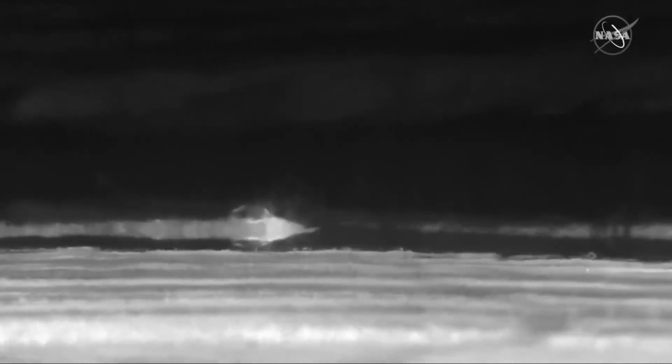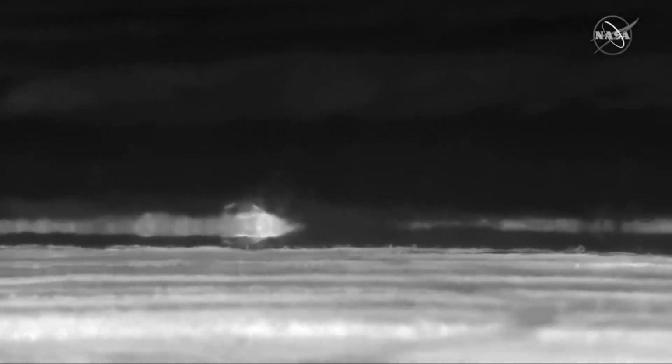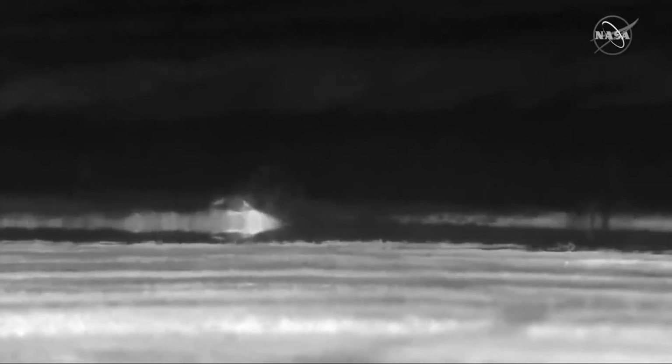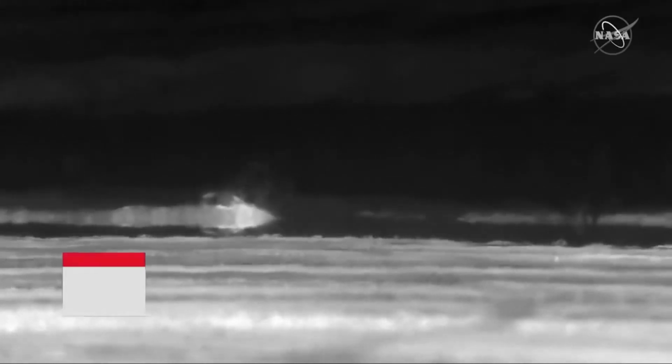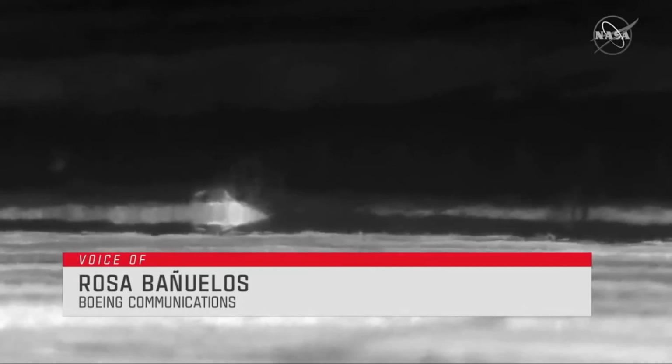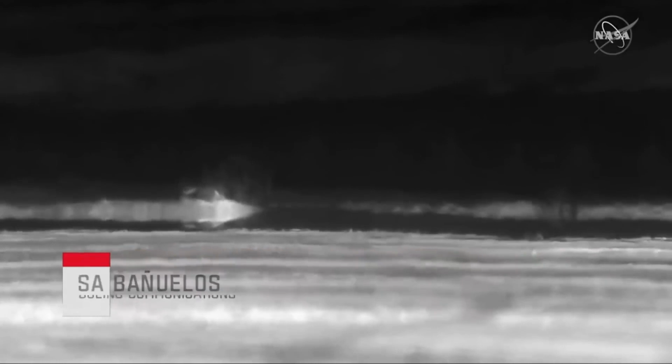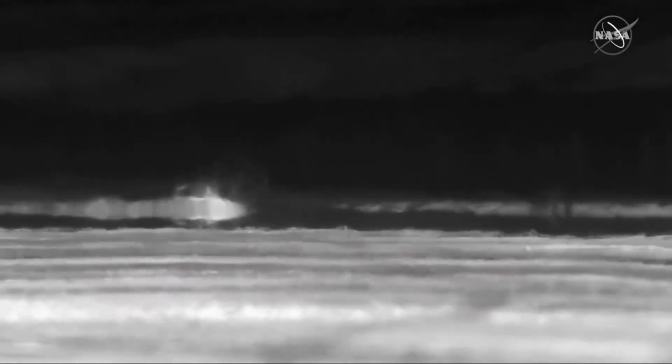And we are going to go live to our team now that is out there right at the landing zone, getting close. And we have NASA's Dan Hewitt and Boeing's Rosa Banuelos. Guys, how does it look from the ground? Thanks, Lauren. It's hard to describe the feeling that the team here is going through. Again, we just saw those beautiful red, white, and blue parachutes deploy. We're able to visually see the forward heat shield, the base heat shield also jettison and open those airbags, and obviously they fill with nitrogen.